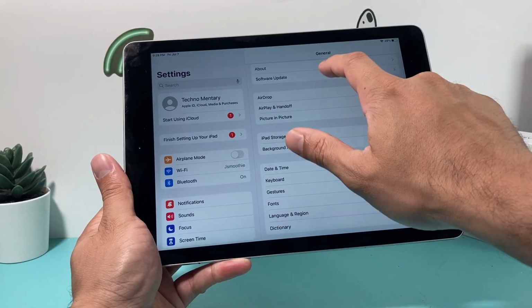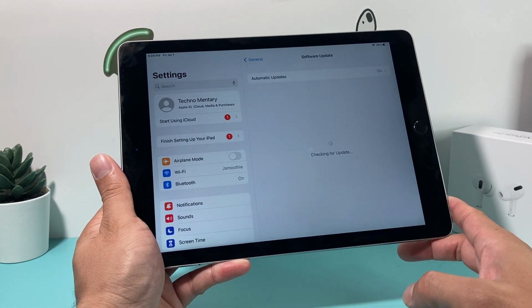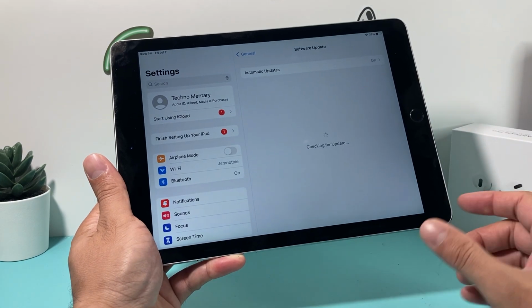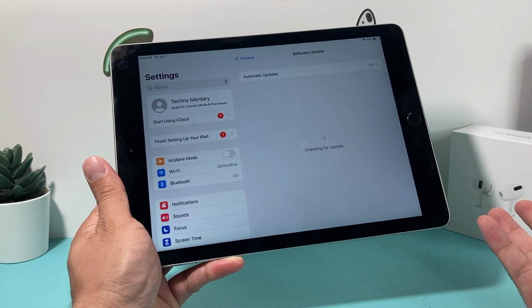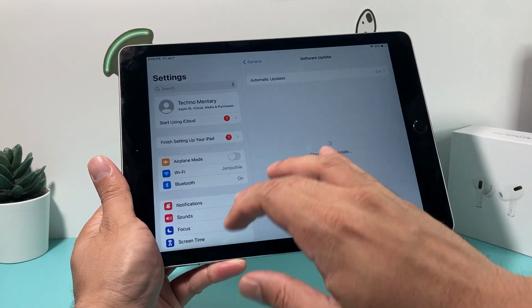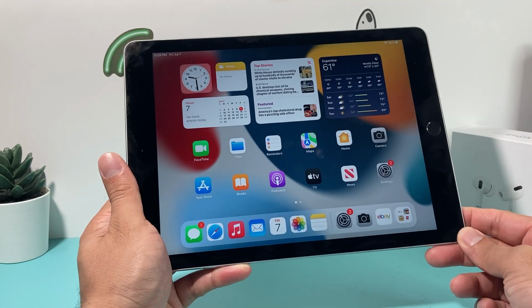If I go into the settings here, into the iOS update, as you can see, you won't be able to update this past iOS 15. Currently we're on iOS 16, which is the latest version, and later this year iOS 17 is slated to come out. Unfortunately, this iPad will no longer go past iOS 15, so you won't be able to get iOS 17 either way. So that's one thing to note.